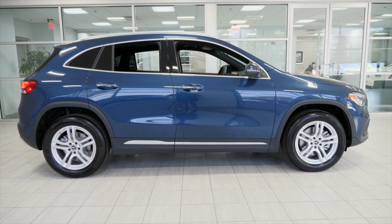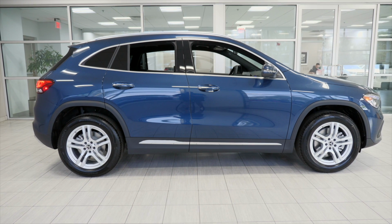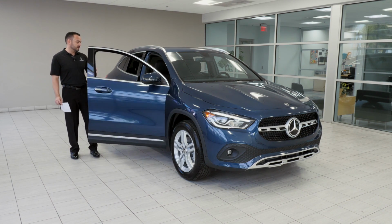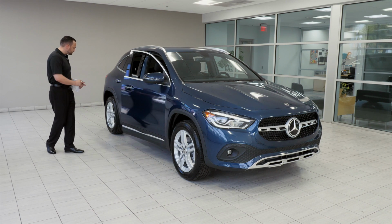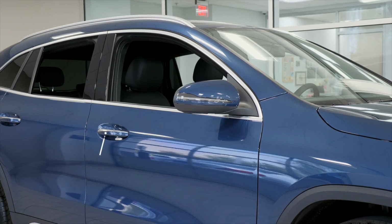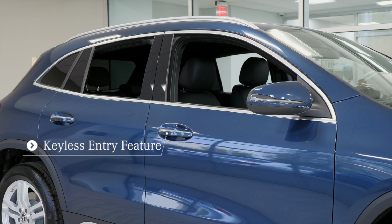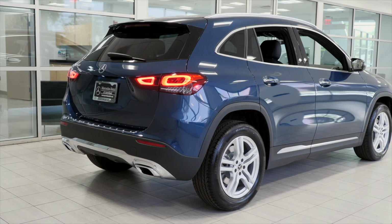So this car sits about 3 inches higher than the previous model year, and you could tell just by even looking at it, much more going into right here, the doors, everything the way they've designed them, the classy, again, more contemporary look on it. Keyless entry all around, just by pressing the button, or you can get in. Full hands-free, and I'll go on that more in detail once we go inside.